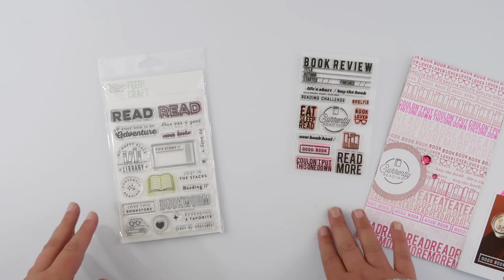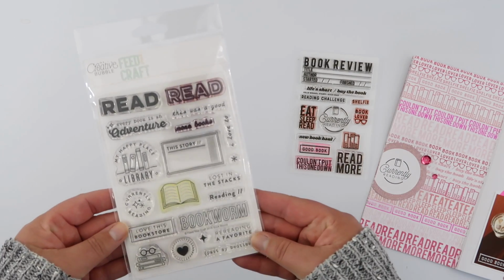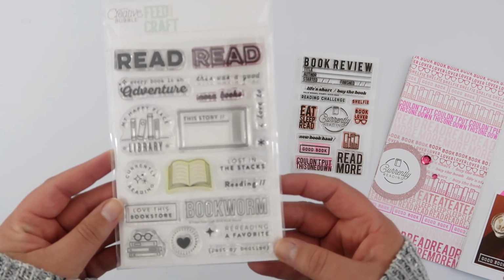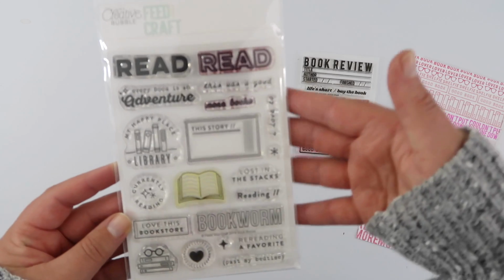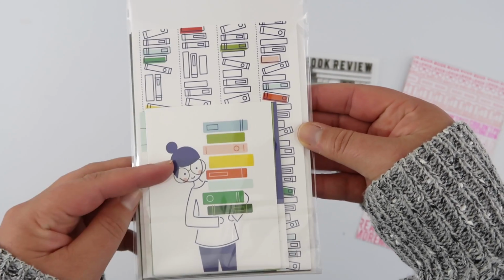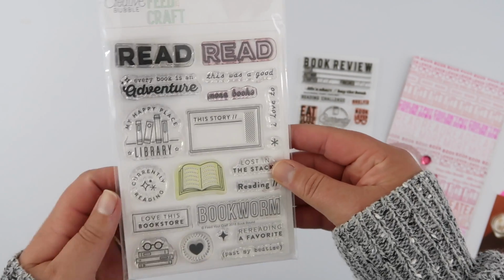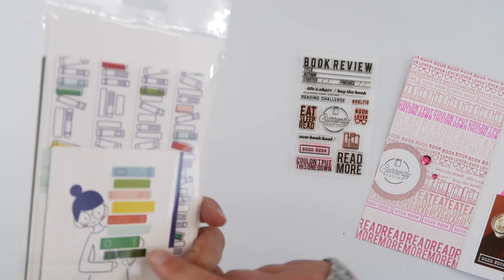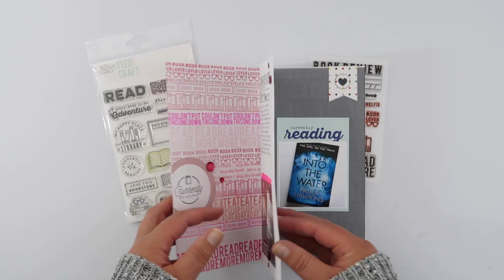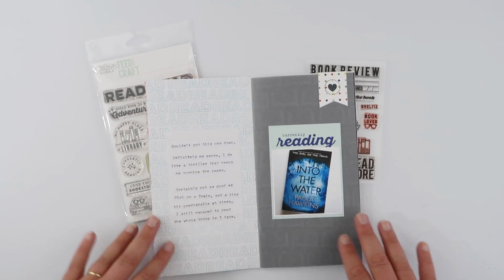The other favorite that I had this month was the book bound kit from Feed Your Craft. So you got this awesome stamp set, and then a whole bunch of 4x6 and 3x4 cards as well. I mean, you know I'm addicted to stamps, but these cards are super cute. And I have done 2 pages in here with this kit.